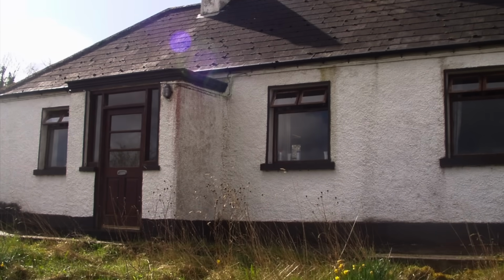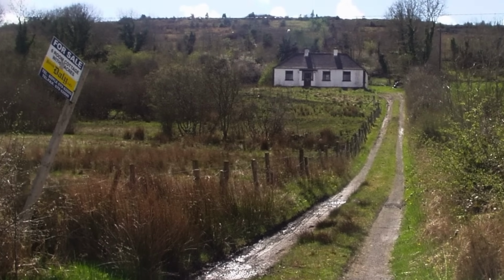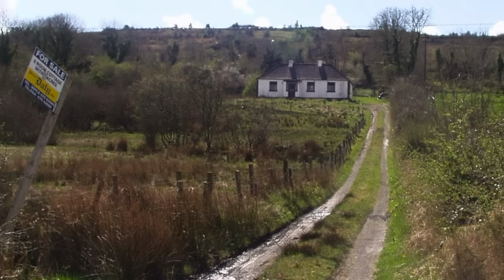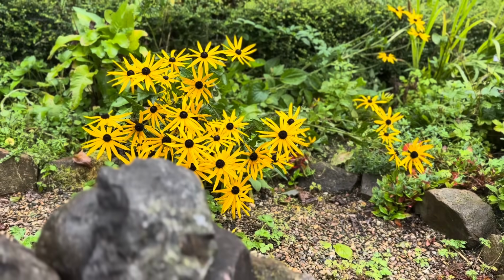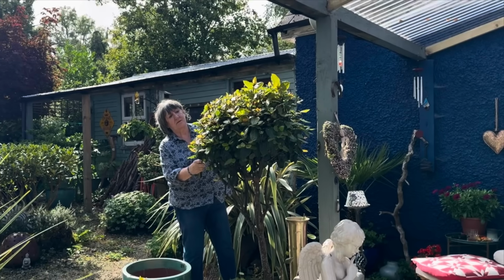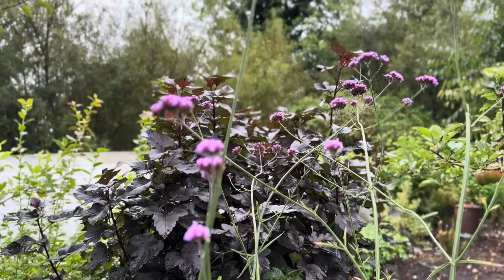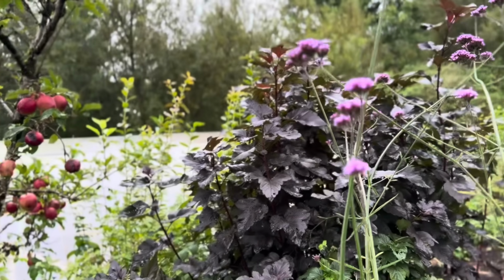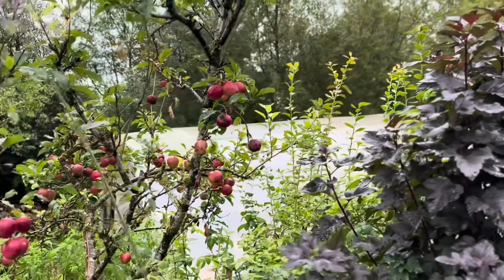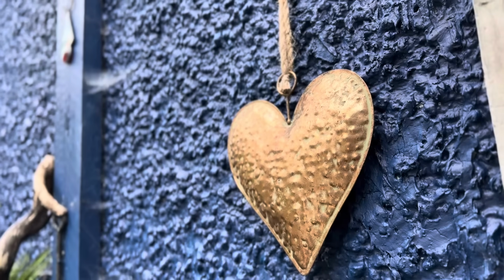So today, it's some little snippets over Sunday and Monday, and some of the work that I've done in the garden, including some topiary, some pruning, and some moving about of plants, and tidying up, and getting pots ready for the winter, and making some little flower displays as well. So you're very welcome, and I hope you enjoy the video.